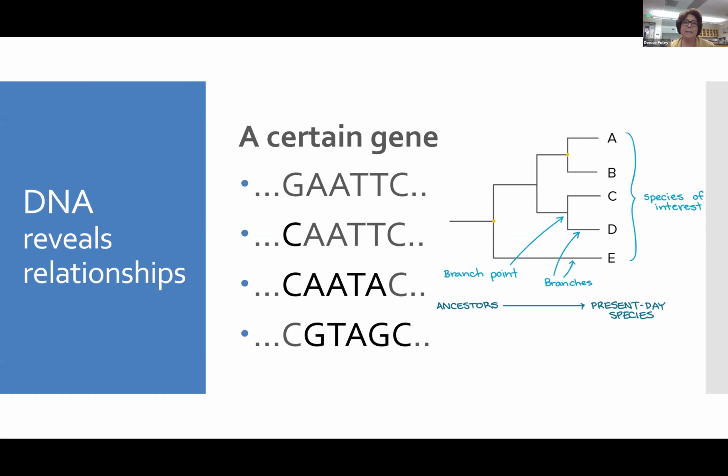So when you look at a gene, a segment of instructions in DNA, you can see that there's a sequence. And if we compare that same gene amongst different animals, organisms, people, we'll find some differences in that gene. And that helps us figure out who's most closely related, which are called phylogenetic trees.